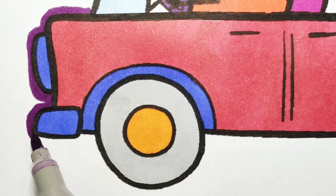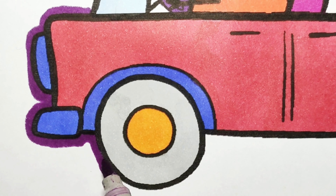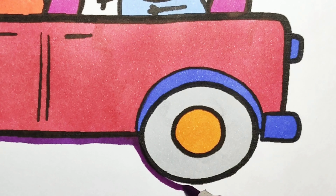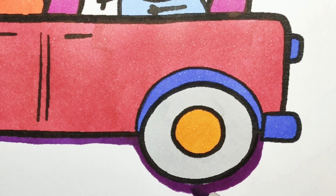Coloring. Now let's give the outline for the picture. The outline will be purple. It will make the picture look neat when you color the background.